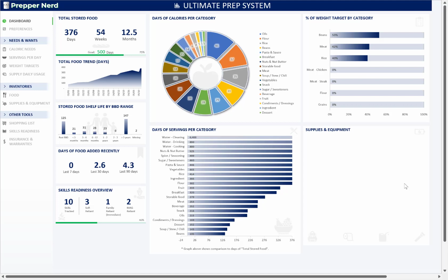There are some people that are very focused on the operational security of their preparation information, which is completely understandable. And for those with that level of concern about OPSEC, this offline solution is going to be perfect for you, because this system will be able to run completely offline, even on a computer that is never connected to the internet.